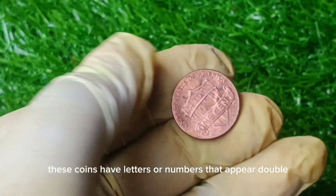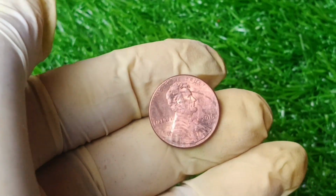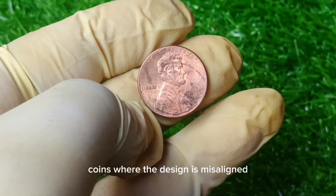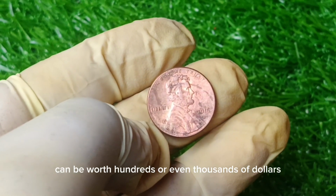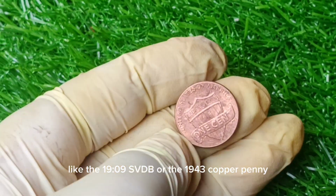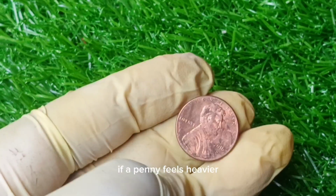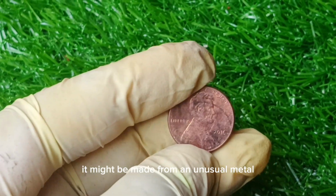These coins have letters or numbers that appear doubled due to a mistake in the minting process. The 1955 and 1995 double-die pennies are particularly famous. Coins where the design is misaligned can be worth hundreds or even thousands of dollars. Certain years and mint marks, like the 1909 SVDB or the 1943 copper penny, are highly sought after. If a penny feels heavier or looks different from the rest, it might be made from an unusual metal, increasing its value.